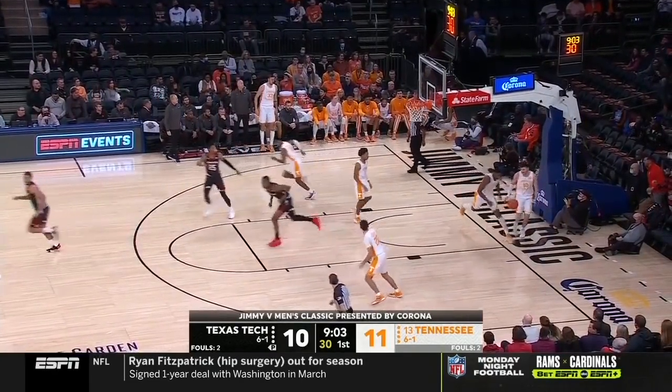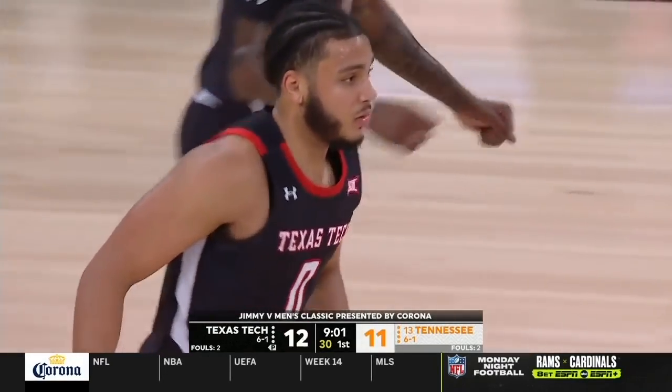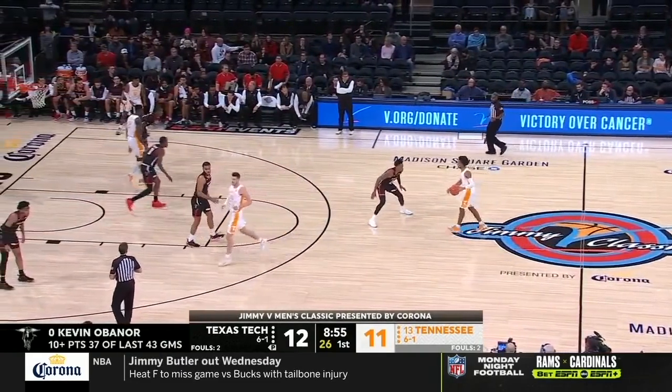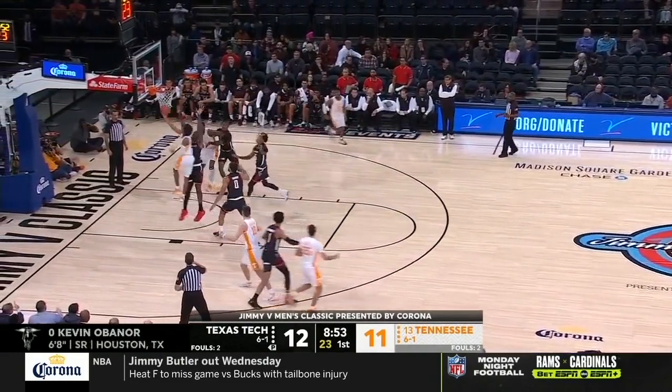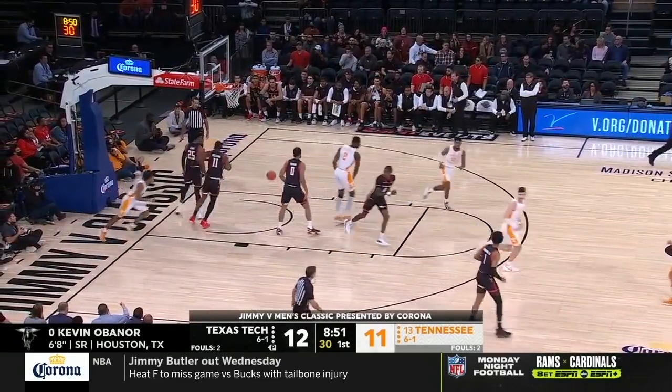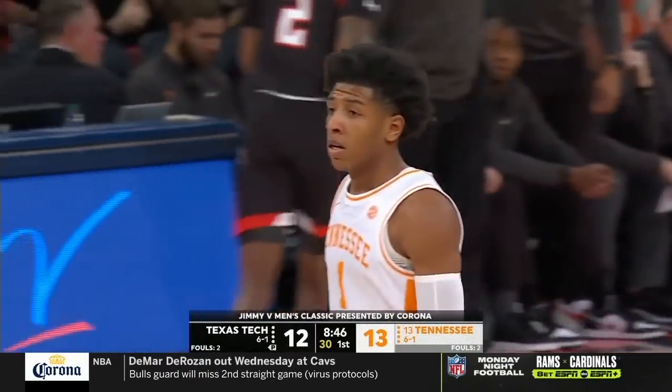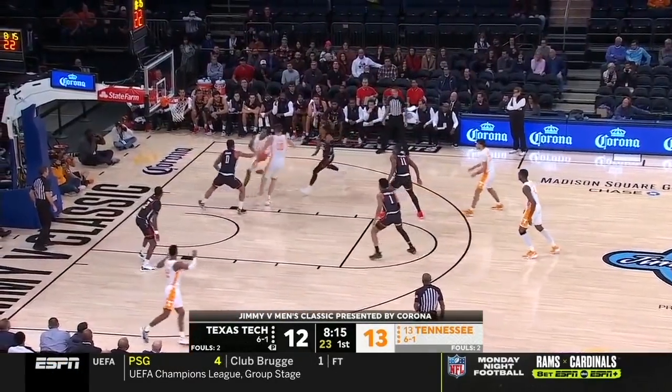And muscling it up and in is Kevin O'Banner. Just muscled his way right to the ball when cutters were going one way or the other off of him. He just slipped to the basket. Look at the speed of Kennedy Chandler and showing people he can go left as well. And he's also at the top of him without fouling. Good cut.